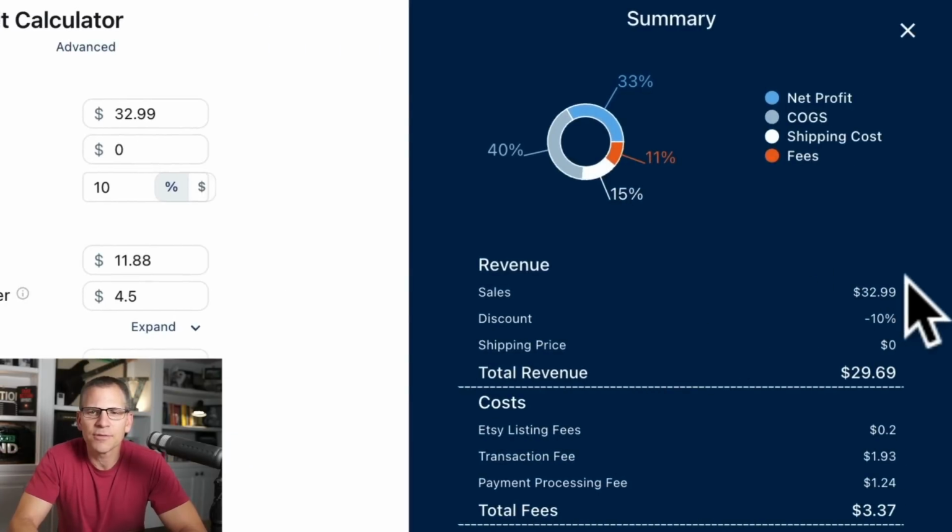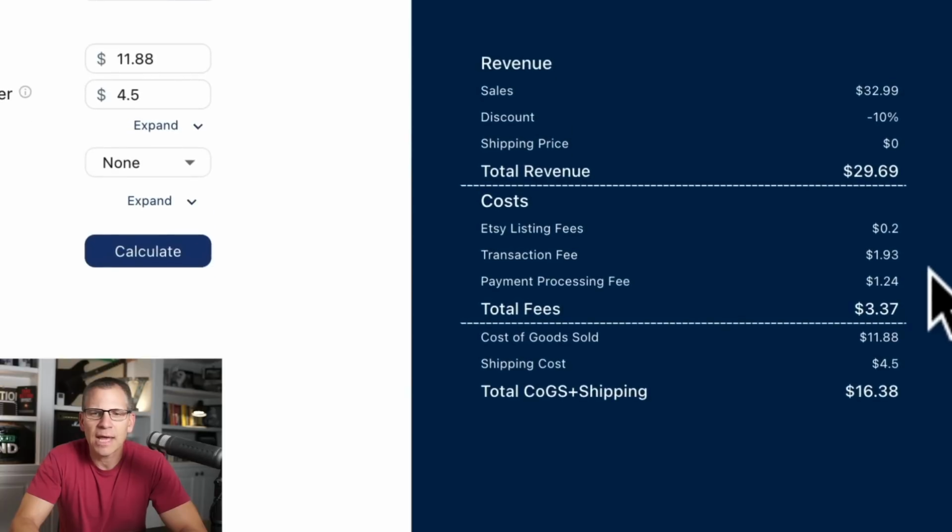And then over here, this is when it gets good. Now we're going to look at all of the revenue that was collected right here. We have the sales, the discount, the shipping price, and the total revenue collected. That's what the seller collected. This is the Etsy fees. A lot of those fees, sometimes you don't know where they're coming from. Now you do. So the first one is the Etsy listing fee, which is 20 cents.